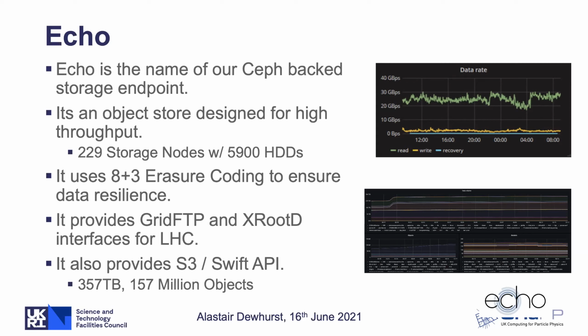So we can get extremely high throughput, because each hard disk doesn't need to give much throughput itself, but if they sum together you can get truly huge rates. We've certainly seen peaks over a terabit per second in terms of the total throughput for the cluster. In general, if you look at the top right, we've got a plot of the data rate, taken sometime in the last few weeks.